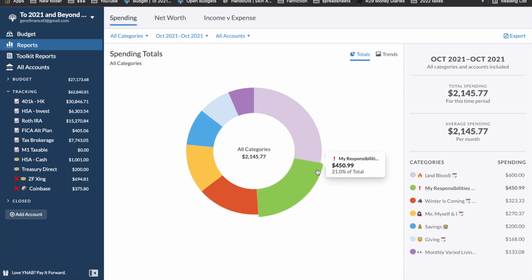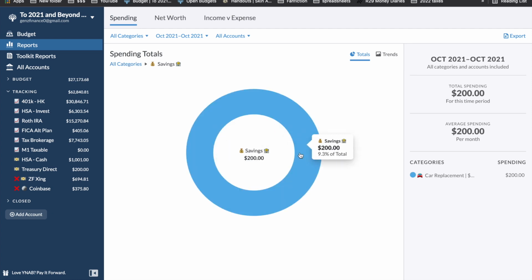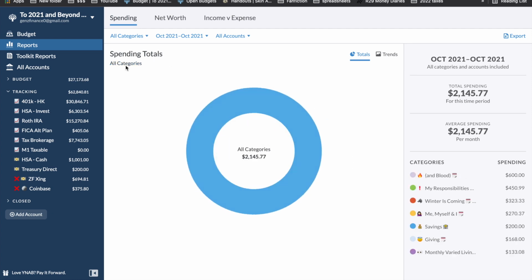And then, like I kind of talked about at the beginning, $200 was in my savings, and that was for my car replacement, and that just went into I-bonds. So I still technically have that money. It's just not in my budget.